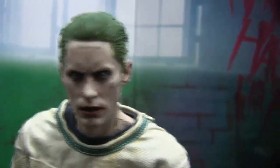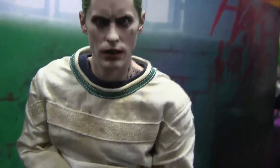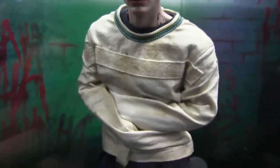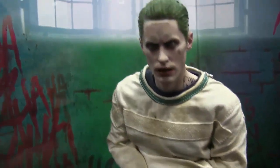Here's the Toy Fair exclusive Joker. Same head sculpt as the suited version, but very beautiful piece. Love the tailoring. Straight jacket is amazing. The Arkham pants are really cool as well. Doesn't have shoes. Poor Joker. Feet are gonna get cold.